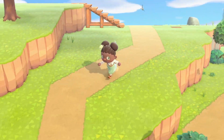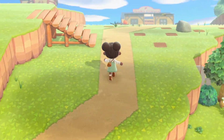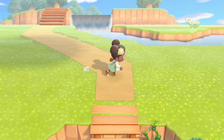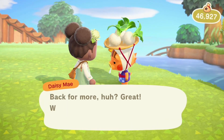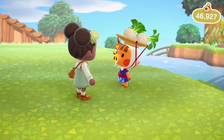And Daisy Mae was actually here today, so I was running around my island like a mad woman trying to find her. I saw her before I started recording, so I knew she was in this area, and I was just trying to find where she was because I wanted to drop a rotten turnip, and that's how you can kind of have some ants trailing across your island.